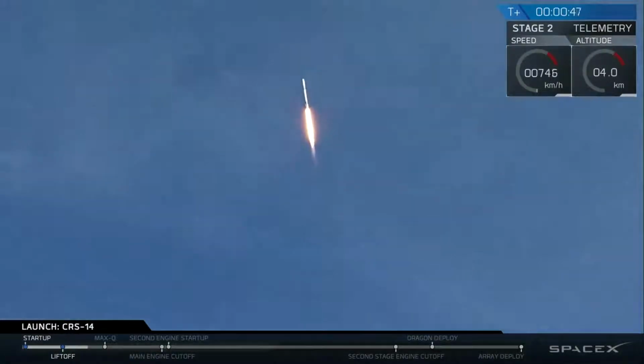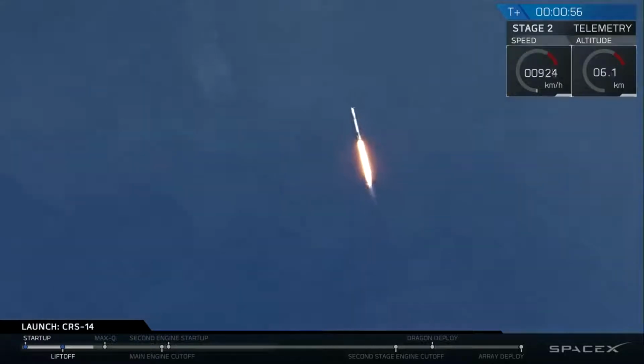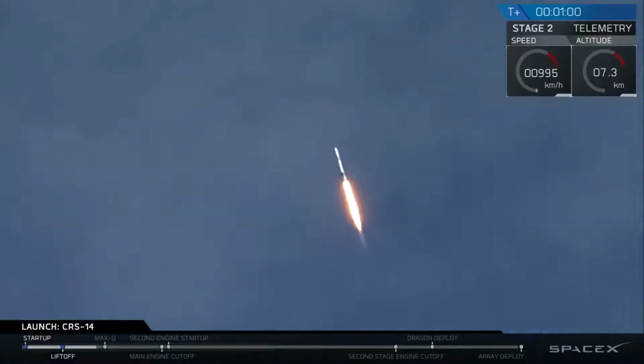Falcon 9 is on its way to delivering the Dragon spacecraft for its 14th commercial resupply services mission. Coming up in about 10 seconds, we have max Q, maximum aerodynamic pressure. That's one of the highest stress states on the vehicle.